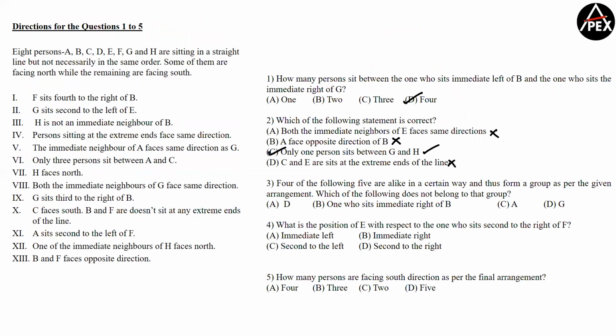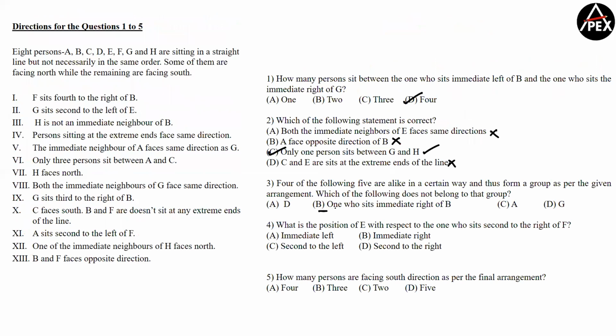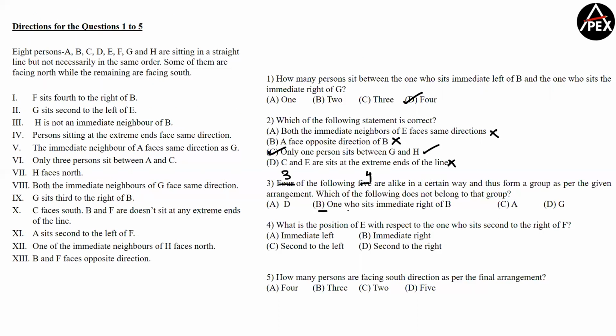Now, 3 of the following 4 are alike in a certain way and thus form a group as per the given arrangement. Which of the following does not belong to the group? D is facing north. One who sits to the immediate right of B, E, is facing south. Now A is facing north. So D, A are facing north, and G is facing north. So these 3 people are facing north, whereas E, who is sitting immediate right of B, is facing south. So this should be our answer.